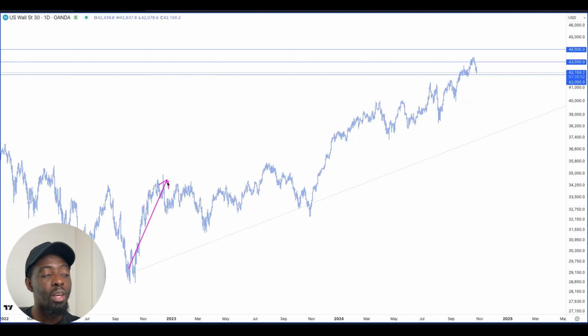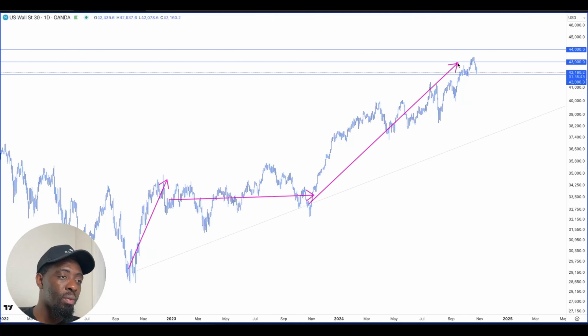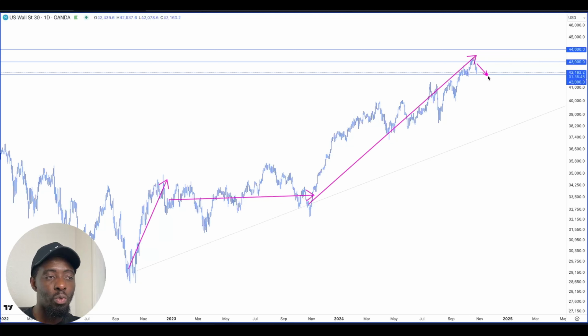So on the daily time frame, this is my move right here, and everything right here was a pullback, a consolidation. You had another move right here. We should expect prices to pull back to an area like this, and then we'll take prices to the upside. This move on the daily time frame is going to take a lot of time, so we need to look at other time frames to see if there's a trend we can work with.